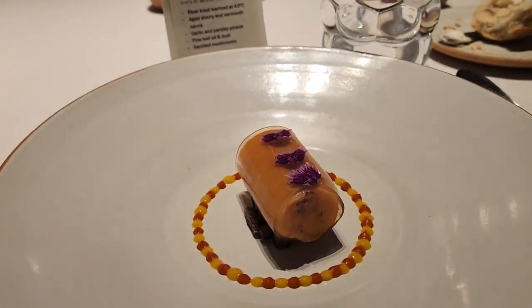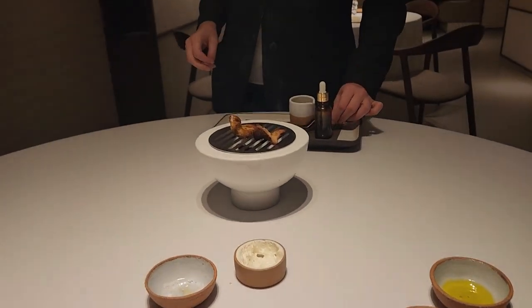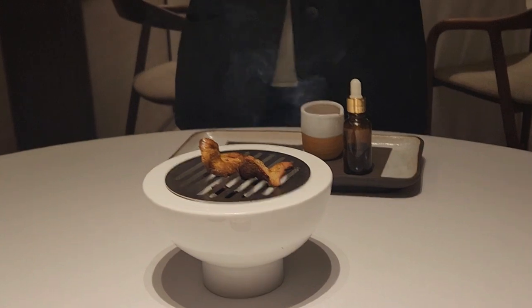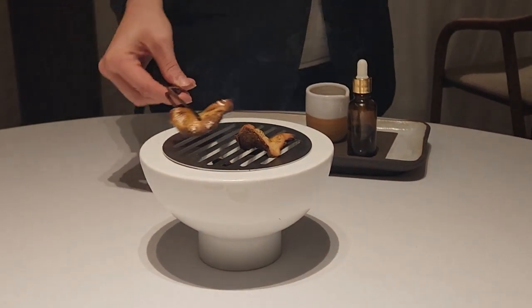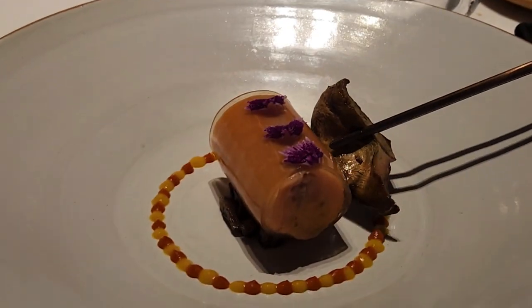Here you have Pyrenees trout, cooked at 43 degrees, done in 15 minutes. Surrounding the trout, a mushroom jelly. On the bottom, sautéed mushrooms. The dots of two colors are of grilled peppers.